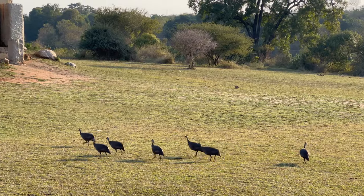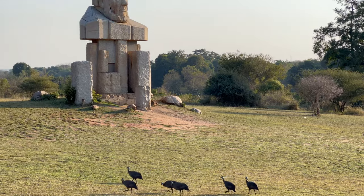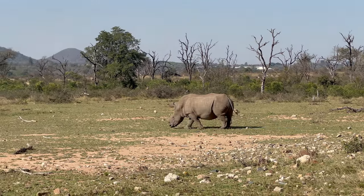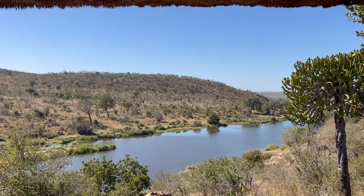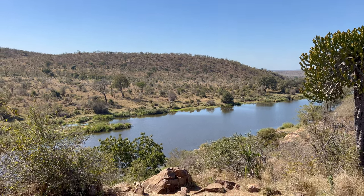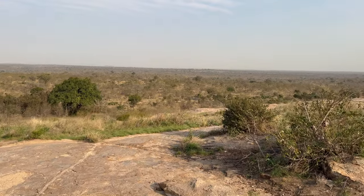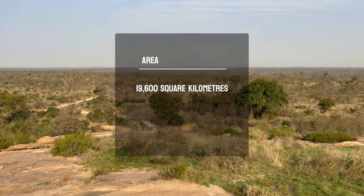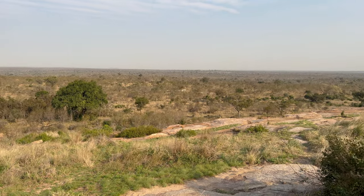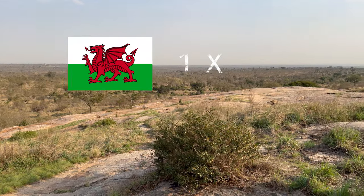Before we get into the nitty-gritty, let's take a moment to appreciate the stunning beauty of Kruger National Park. With its diverse wildlife, expansive landscapes, and rich biodiversity, it's no wonder this park is the top choice for nature enthusiasts. Kruger National Park is one of the largest game reserves in Africa. It covers an area of 19,600 square kilometers in northeastern South Africa. This is 27 times bigger than Singapore, or roughly the size of Wales in the UK.